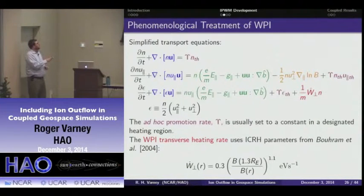So here's a continuity equation, here's a momentum equation. These terms here are your ordinary parallel acceleration terms. So ambipolar electric field, gravity, centrifugal force.